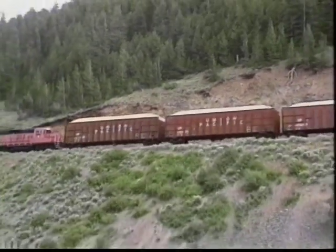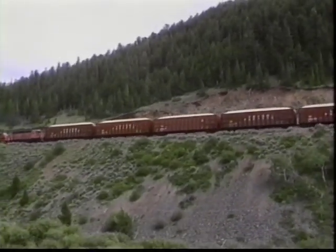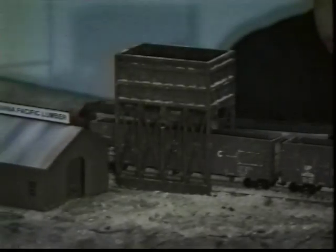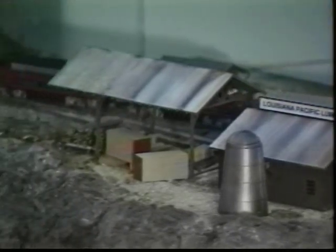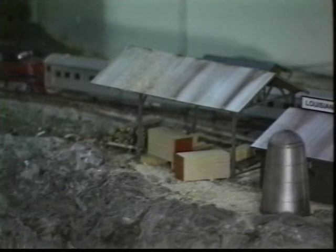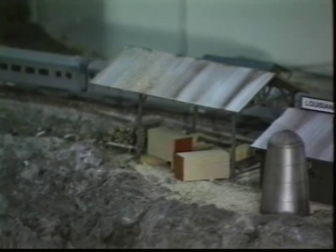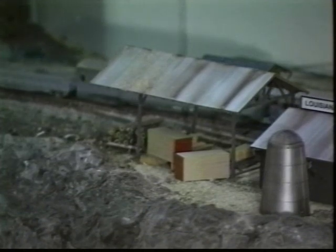The last major shipper of the Wyoming Colorado was the Louisiana Pacific Lumber Mill at Walden, Colorado, where wood chip byproducts were transported from Walden to the yards at Laramie, Wyoming, where they were given to the Union Pacific for further shipment to Arizona to a plant where the wood chips would eventually become cardboard boxes.